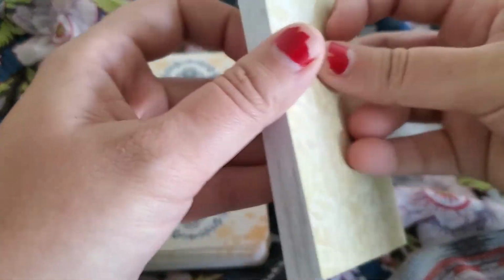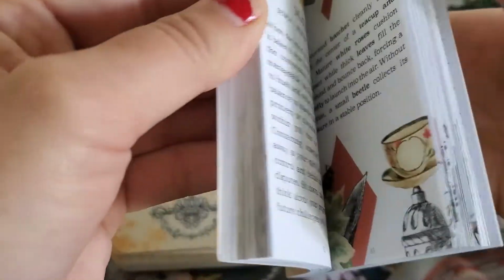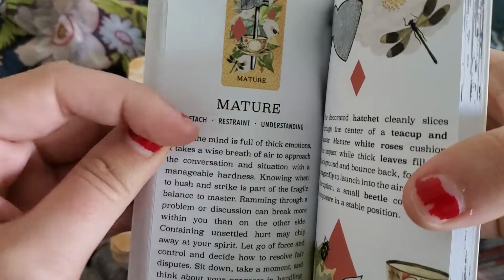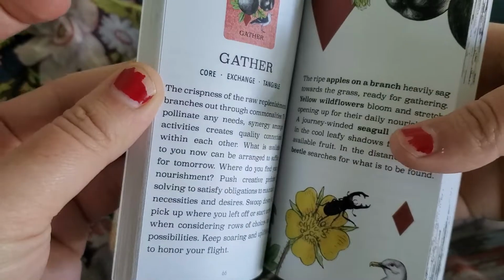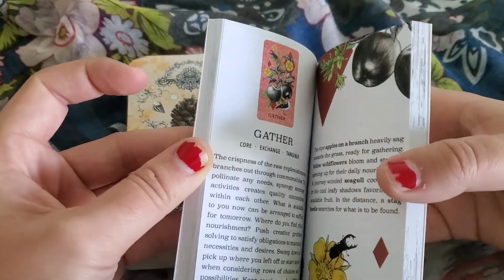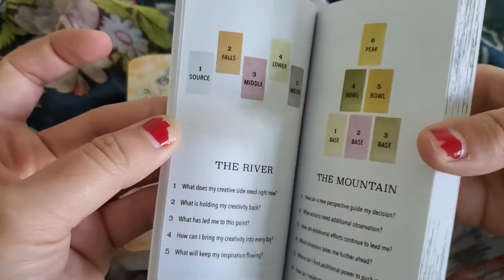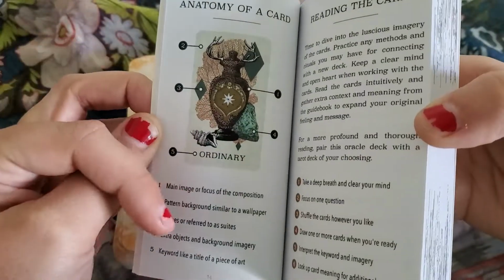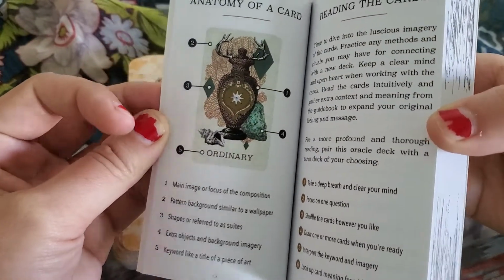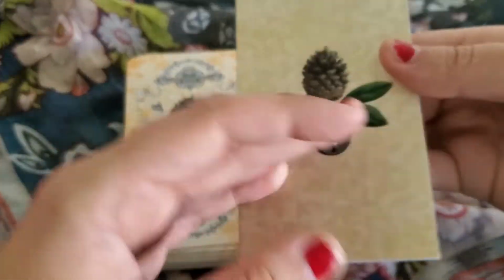And this is the guidebook. The guidebook, as you can see, is chunky. It's fully colored too. Has a lot to say on each of the cards, keywords, beyond the keyword, and little bits and bobs, which is just perfect. I don't know. This is what you would want and need if you have an Oracle deck. There's even spreads, as you can see. I haven't tried any of these spreads out, but I'm really curious to. And it gives you an anatomy of the cards, like understanding them. And there's even a note in the beginning, an introduction.